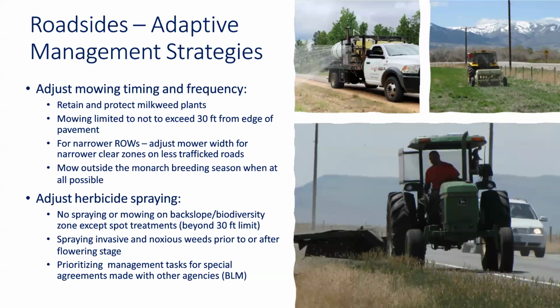So from our research and moving into the Monarch CCAA, we came up with some maintenance activities and some recommended practices. We went out before our whole operations team, from our upper management down to each individual district, talking about management strategies that we'd like to see happen and some modifications in the way we do things. So we came up with mowing limitations.